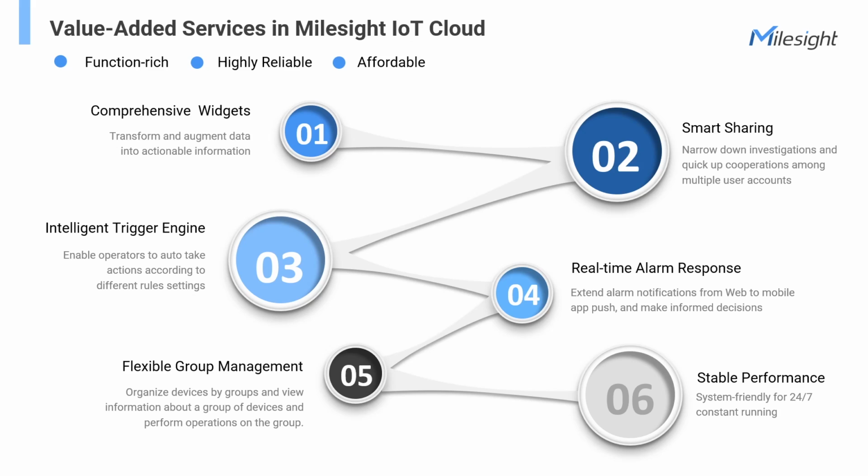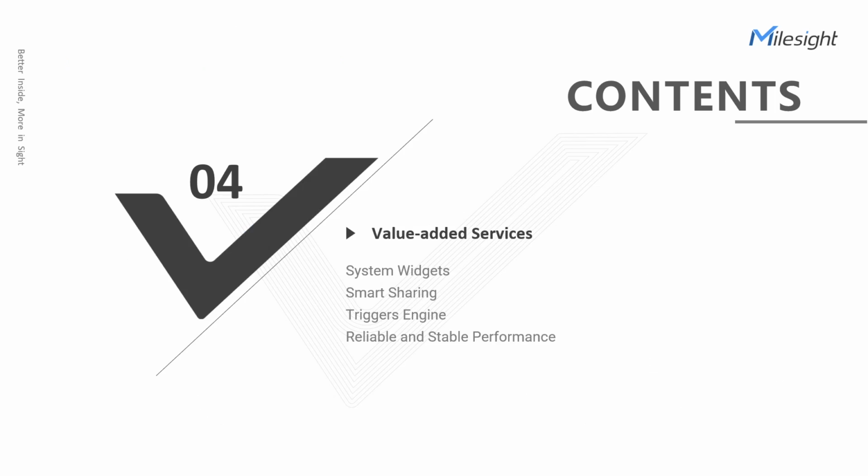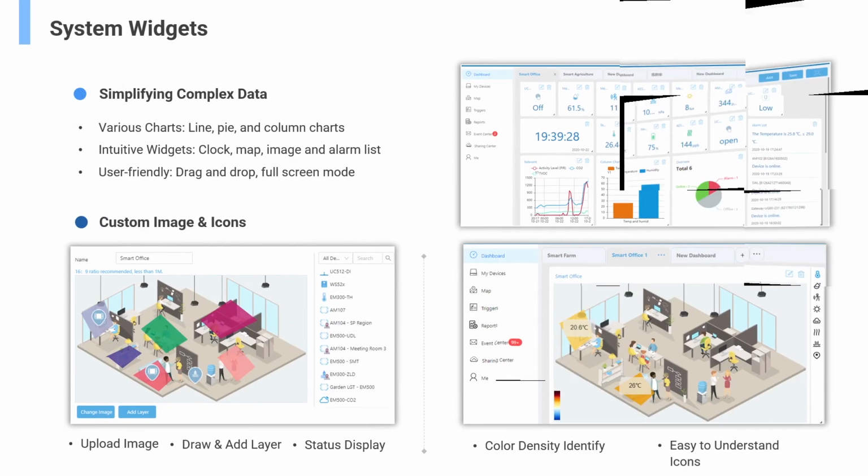All in all, today we are introducing a simple yet powerful, easy to connect, and user-oriented application server for our customers to make data-driven decisions. Now, I will accompany you to go through the details one by one. Firstly is the system widgets.